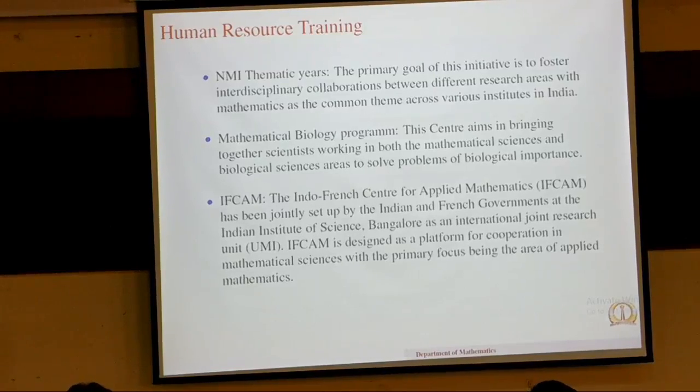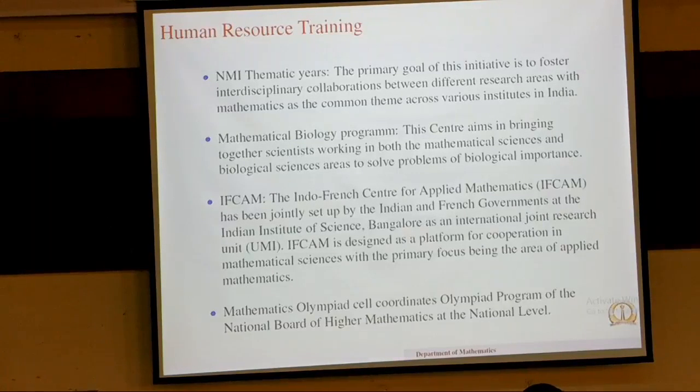This is just one we have shown, the Indo French Center. They have collaborators workshops. Mathematical Olympiad, the Olympiad program of the National Board of Mathematics.